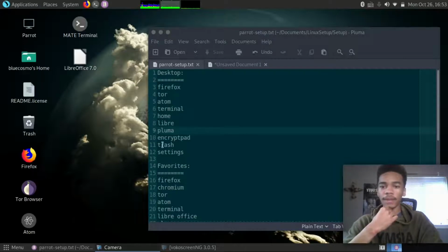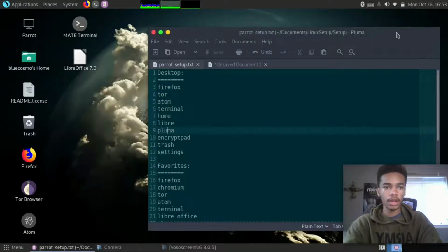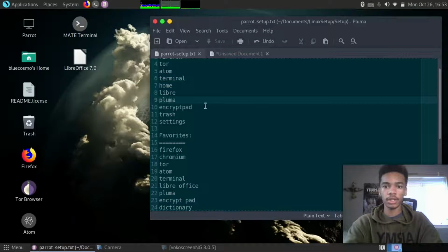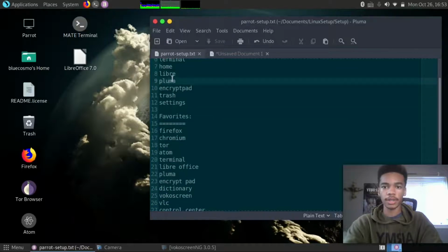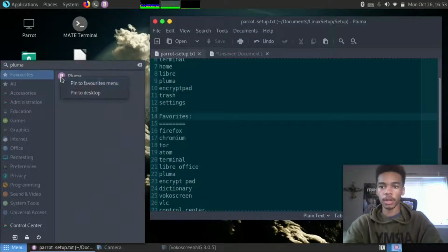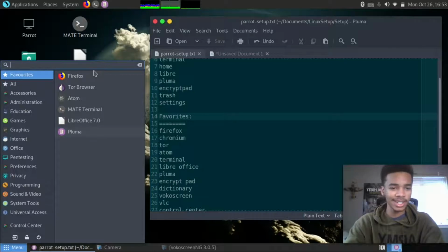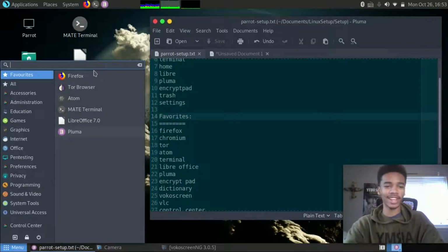But basically, right now, I'm sitting at the desktop with all my favorites menu, with all the programs I use the most. So for the desktop, what else do I need? I have Libre, right? We need Pluma, and then Pluma. I can put this on both as well. Then what's next? Oh, I hate that noise. I'm going to turn that off in the settings. That's so annoying. Yeah, we're going to get rid of that.